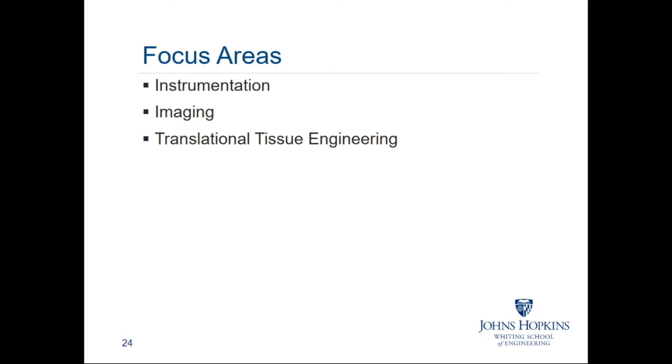As I mentioned, we have 3 focus areas for the ABE program. They are medical instrumentation, medical imaging, and translational tissue engineering. Let's step through some of the examples of how you may complete the ABE program with these 3 different focus areas. A side note I should quickly add here is that one of us, Dr. Haas, Dr. Wester, and I, would serve as your personal advisors when you select the appropriate coursework.